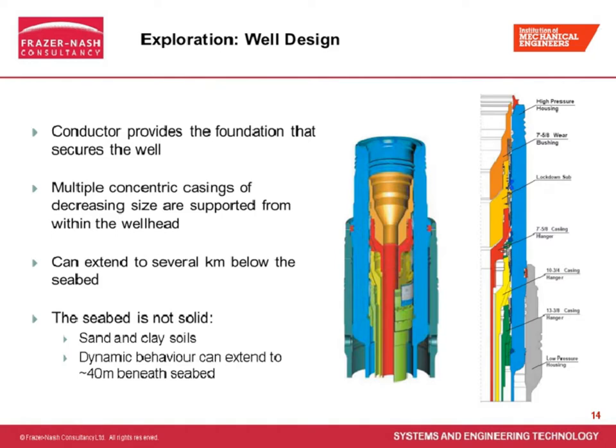At the riser base, the outermost conductor pipe acts as a structural foundation. This is typically around 30 or 36 inches in diameter. Inside the conductor, several concentric casings are hung from the wellhead. The smallest casing will continue down to the reservoir, potentially several kilometres beneath the seabed.